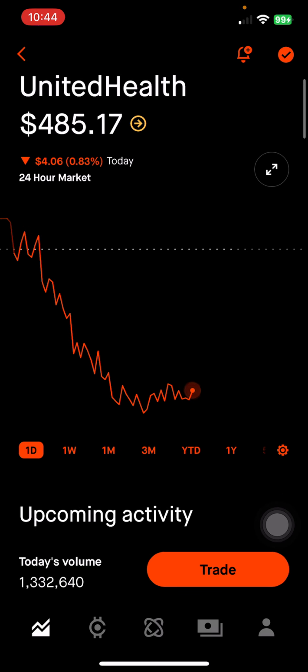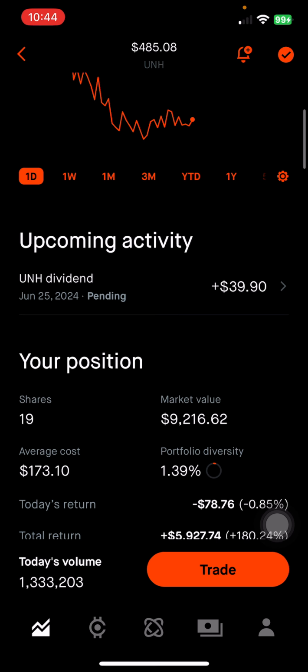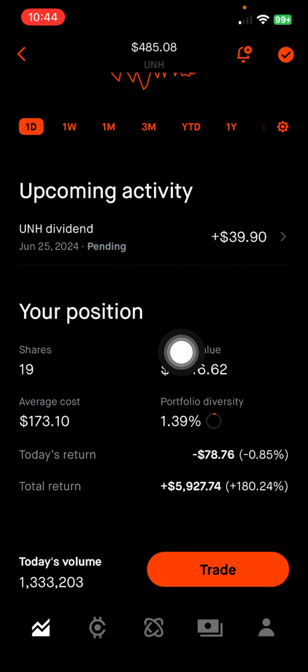Next is United Health, which is a healthcare company, insurance payer. They're paying out a dividend on June 25th, and this makes up 1.39% portfolio or $9,200. Up 180% on this position.